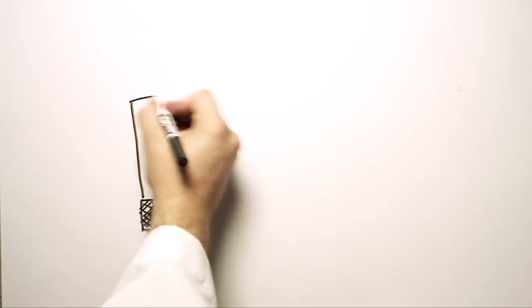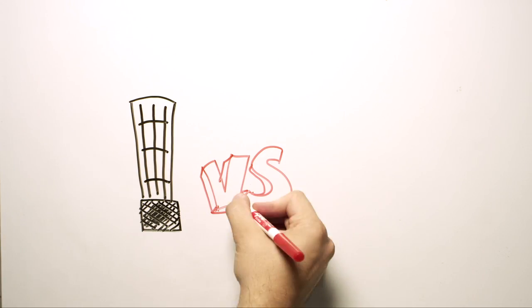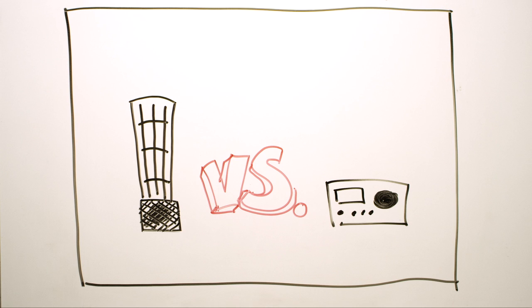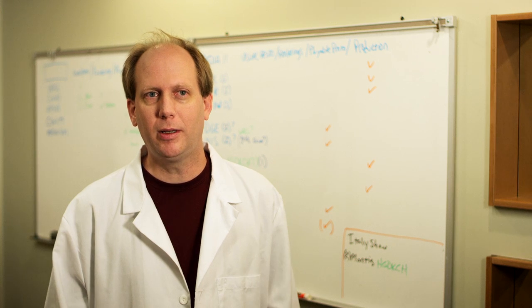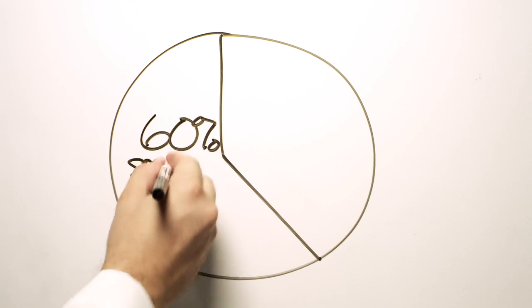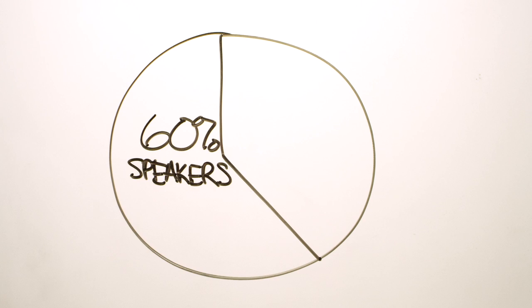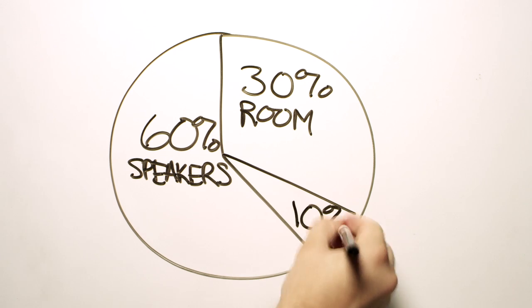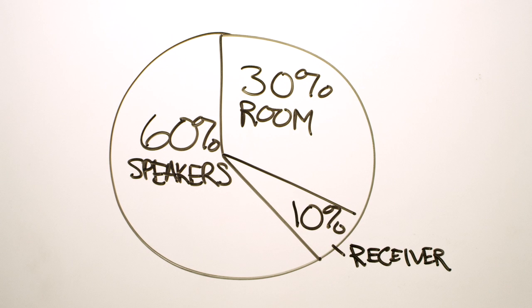When we look at the percentage importance to sonic quality of your speakers versus the receiver, there's one element that we're kind of leaving out, and that's the room. Room acoustics can play a pretty big role in your overall acoustic environment. We think that speakers are 60% of your sound quality, whereas the room plays at least 30% of the sound quality, and receiver would be about 10.